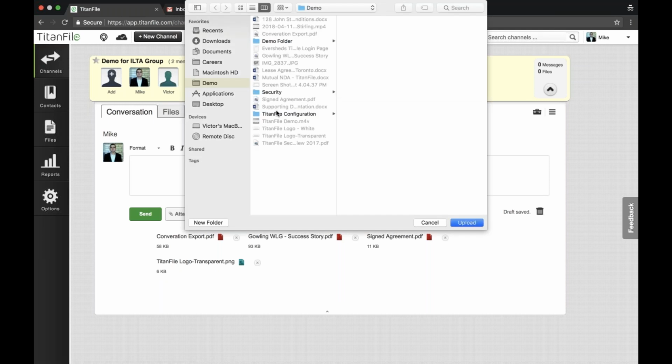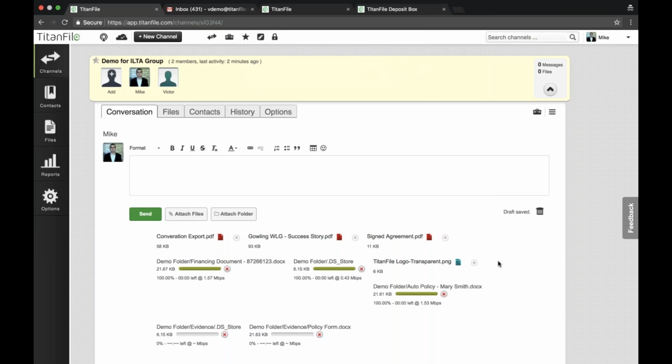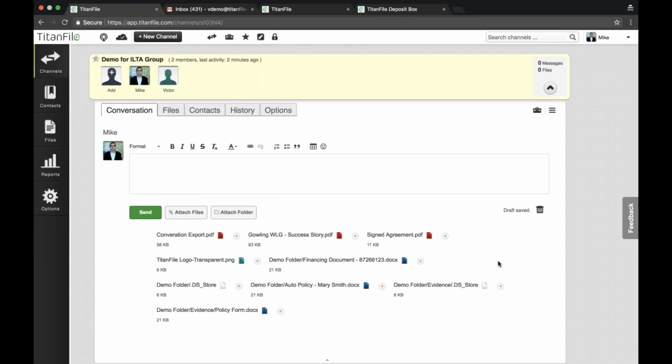Similarly, if I wanted to attach an entire folder structure, I can do so by hitting attach folder. And if you were paying attention earlier in the webinar, I mentioned that we do not use a Java uploader, so there's no Java involved here. This is a native uploader that we've built with the latest and greatest technologies and browsers. So I can simply select the folder, hit upload, and it'll start uploading everything. It'll show it to me in exploded view. When I actually send it, it'll show it back in the folder structure as well.